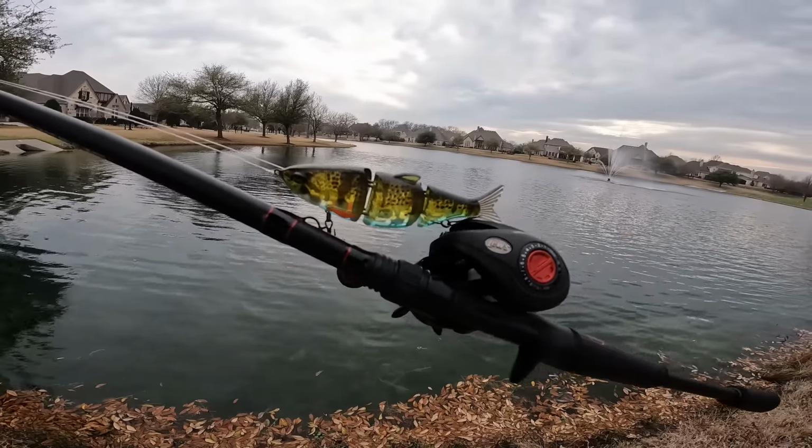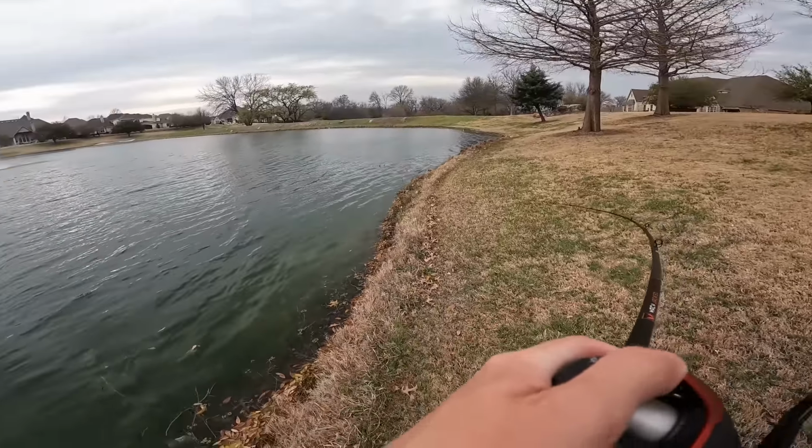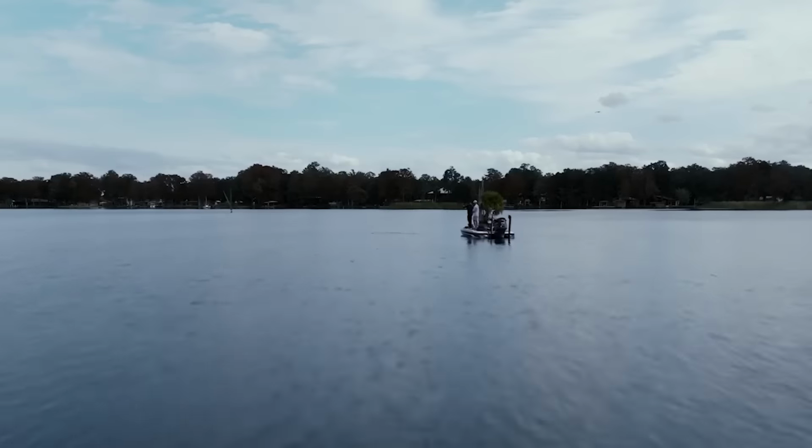Mock size extensions. This is the Mock Shad 120. So let's make our first little cast out here. It'll probably be in 2 inches of water, or I won't see them at all. They'll be way out there. No way, no way, on the swim bait. Holy cow, holy cow.